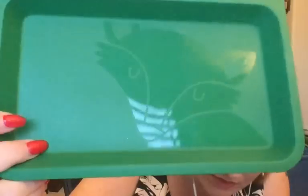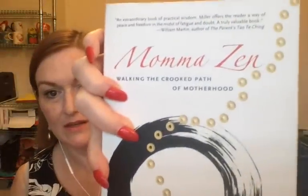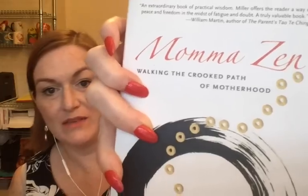Okay, so let me show you a couple things I got for me, or for us, that we're going to keep. I got this because it was basically in new condition. We'll sanitize it and wash it. One of my kids is into foxes right now, and there's a cute little fox on that plate. And then I got a couple books. Little Cat's Luck, because cats and my kids. Mama Zen: Walking the Crooked Path of Motherhood. Boy, do I need that.